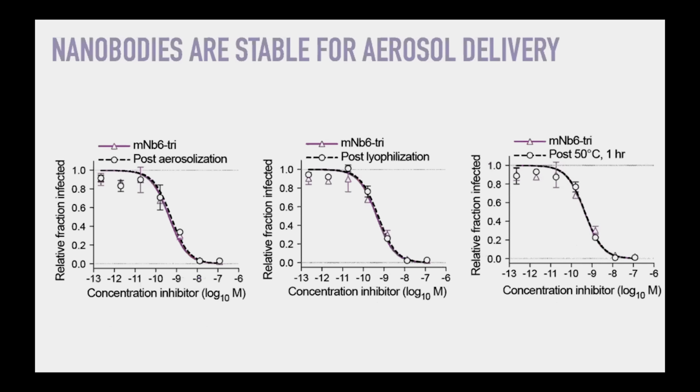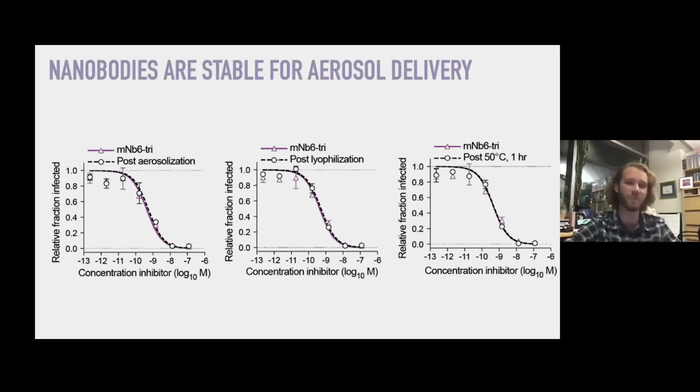And when you test it in virus neutralization assays, we also see that your molecule can be aerosolized, and it doesn't change your ability to neutralize virus. It can be lyophilized, and it can be heated. And so these are very important characteristics. You don't just want a molecule that's potent, you want something that's stable. And what I hope I've gone through is sort of the pathway to find a molecule that's really potent and also validate that it's really, really stable.